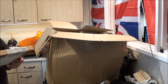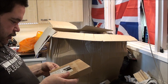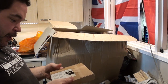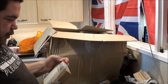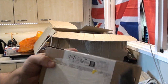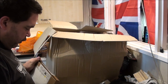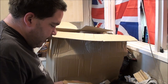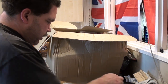What's this? There's a bit of weight in it. Amazon Basics AAA high capacity rechargeable batteries, 12 pack, according to this. Is this taped up? It's still sealed, look! That seal hasn't been broken. Why would you return something? What, an error maybe? The tape has been cut there, but not here. It's still taped up there.